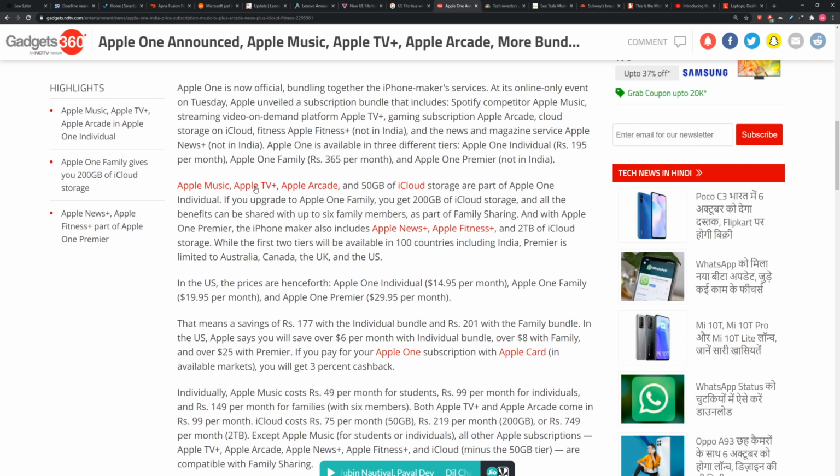$5. And how many family members? Like 5 or 6? It was 5 or 6. All the specs are the same. You get the Apple Music. Oh, maybe you do get the Apple TV Plus. Gaming subscription with Apple Arcade. Cloud storage on iCloud. Oh, up to 6 family members. The Fitness Plus you don't get on this service in India. And the news and magazine service, Apple News Plus, not in India. So you get the other things. You're getting the TV as well. And the iCloud storage, 50 gigs, right? Or more if you got the family one.